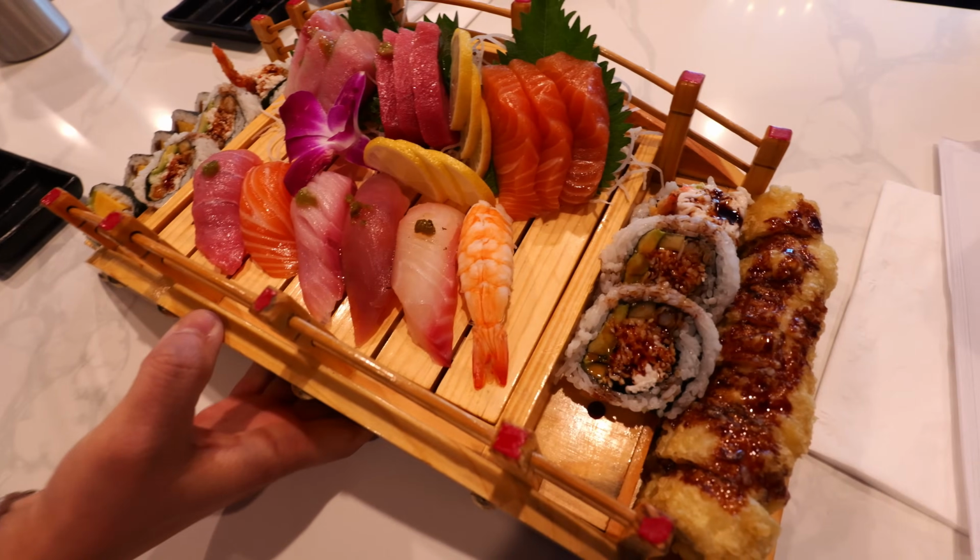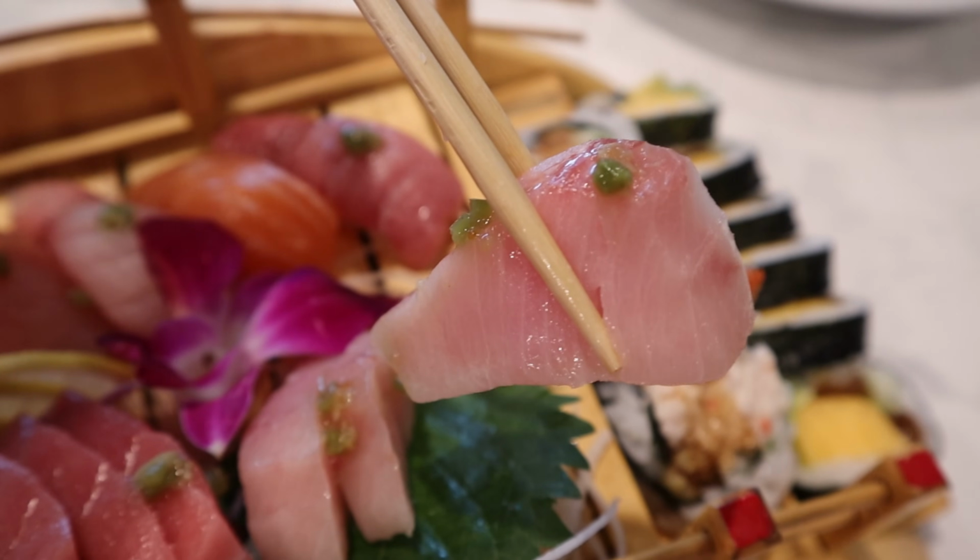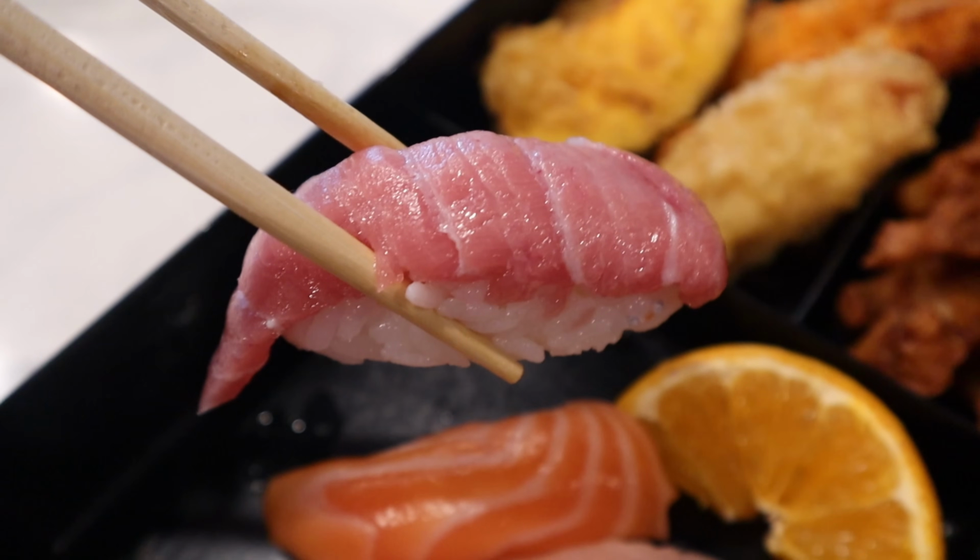See, this is why you need to eat sushi in Los Angeles, because of sushi like this. You're really gonna find some of the best sushi outside of Japan here in LA County.